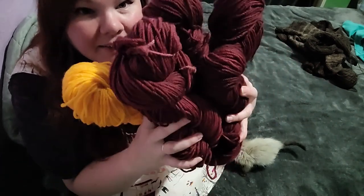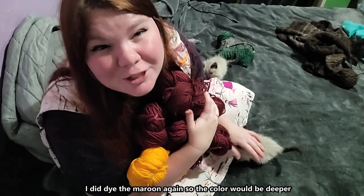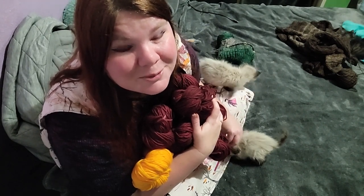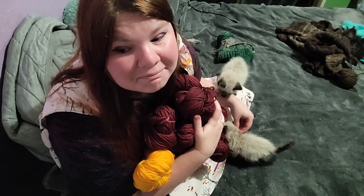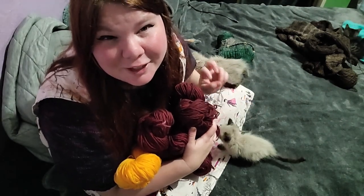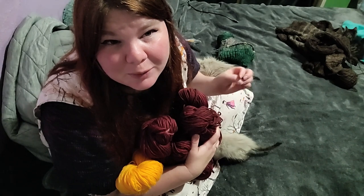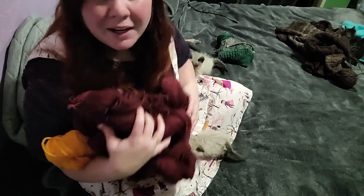I did dye yarn to make a Weasley sweater. I'm almost thinking that I do want to do an R for Ron, so it's more like a fangirly sweater. I want it to be oversized and big. I'm thinking of going ahead and doing it as a fangirl Ron Weasley sweater instead of a K for my name. And then maybe sometime later I could do a Weasley sweater version with the first letter of my name, a K. So that's kind of what I'm thinking right now.